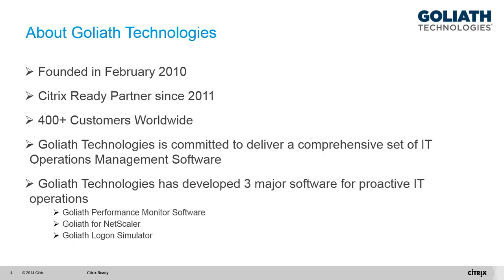So I just have a couple of slides before we actually get into the technology itself, to give you a quick idea of how we position the technologies, how the technology actually works, the Goliath Logon Simulator, and then we'll get right into the use case and the demonstration itself.